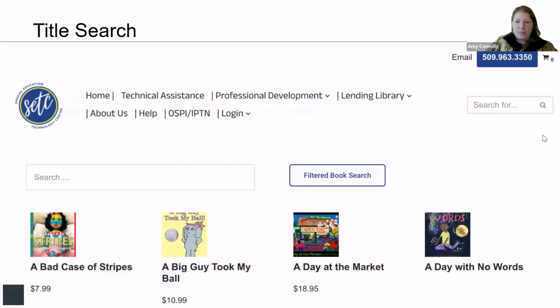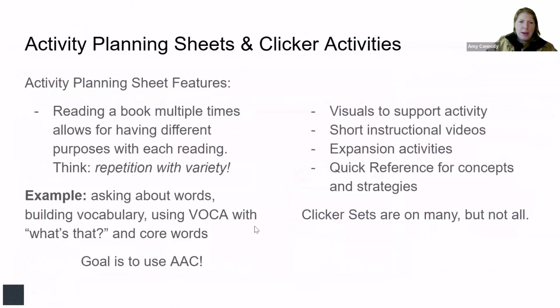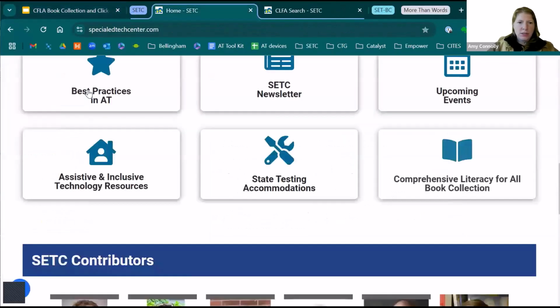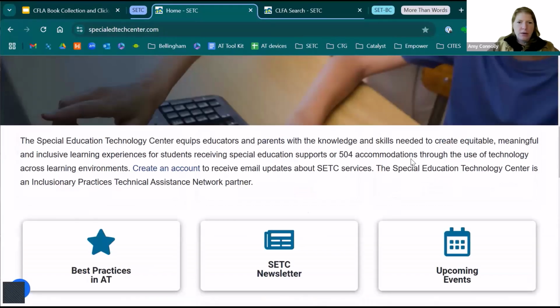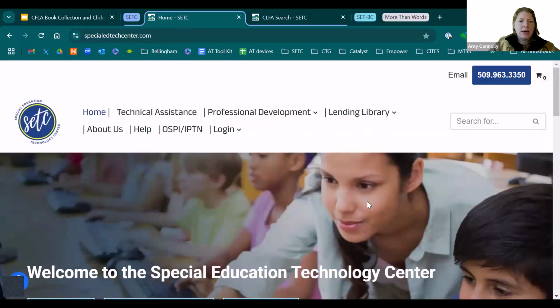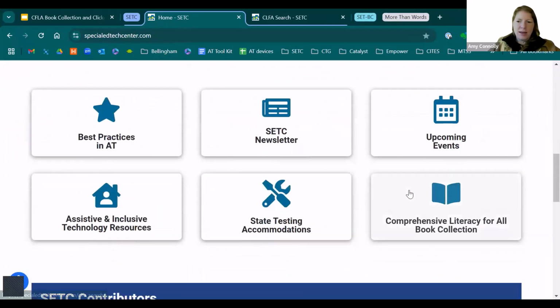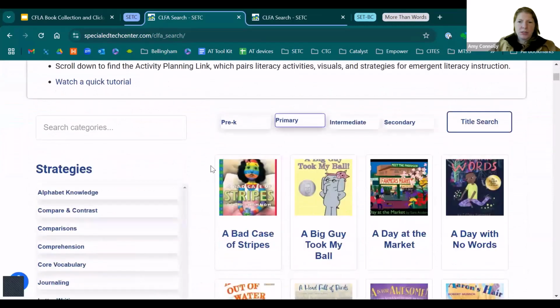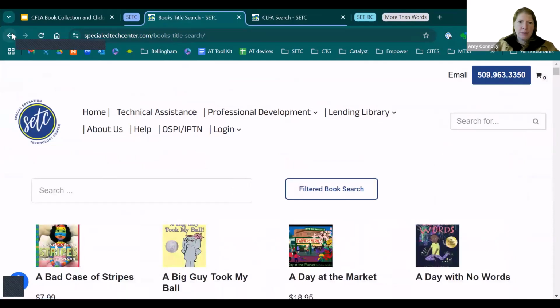Here's another view of that website with SETC and the alternative way of searching, which is by title. Let's hop over to the website now. Hopefully, you're still seeing my browser window with the SETC website. And as Sarah Kinsella, the narrator of the video, mentioned, the book collection is available via this button. And when we come down here, we have these options for searching by specific parameters or by the title search, if you know exactly what book you're looking for.